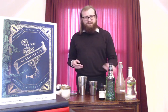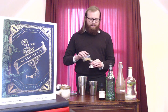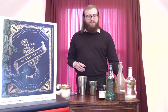So we've got our ounce of cachaça in there. We're going to get an ounce of lime juice, keeping it light and bright. And of course, lime juice and cachaça, they go together. They're like peanut butter and chocolate.